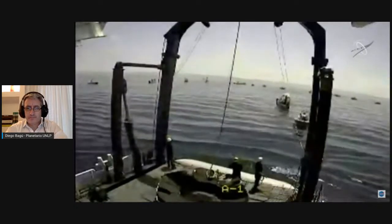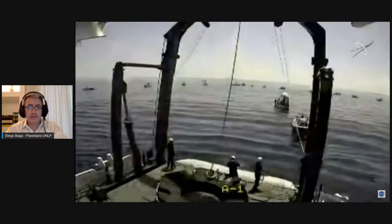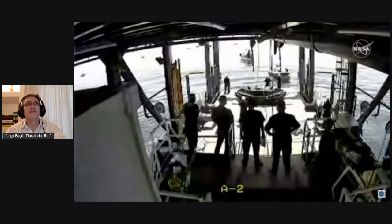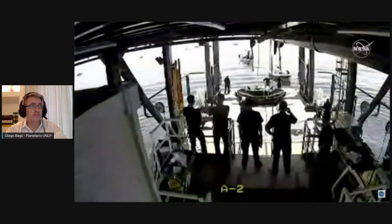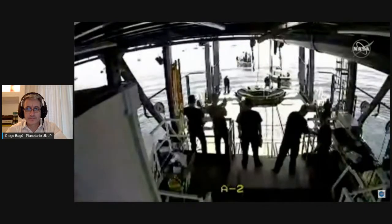And there you can see a couple of the recovery team members on the deck, and also just behind them, we get our first good view of the nest. Yes, so this is essentially the nest in the background there. Dragon will be hoisted using the hydraulic lift out of the water and into that nest.